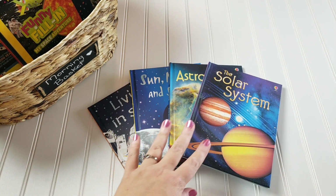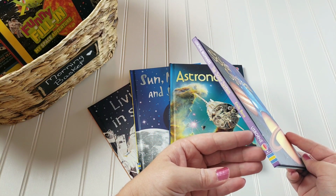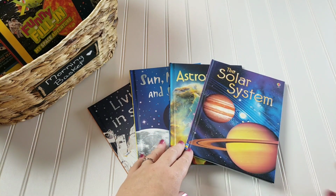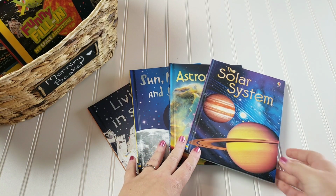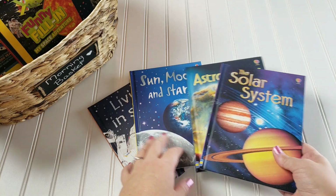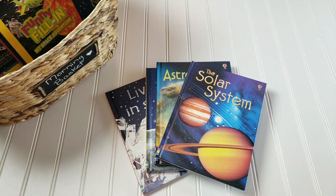For Emily to read to me, I have these Usborne Beginners books. And we love these. These are also internet linked. We use these a lot. So she'll be reading The Solar System, Astronomy, Sun, Moon and Stars, and Living in Space.